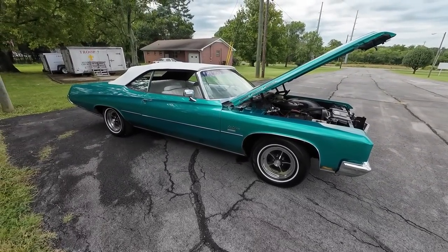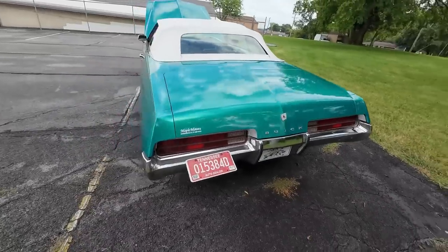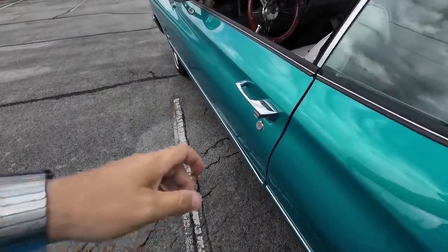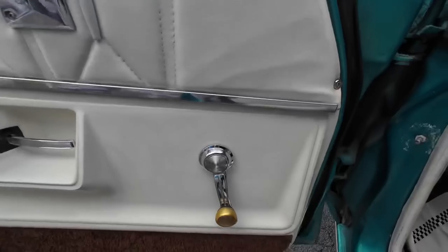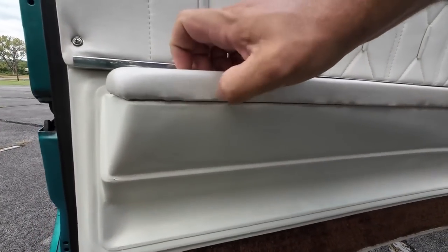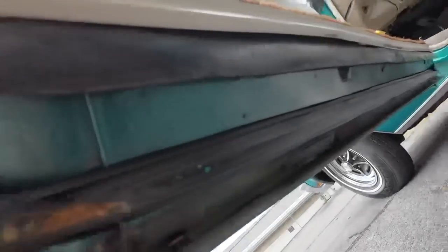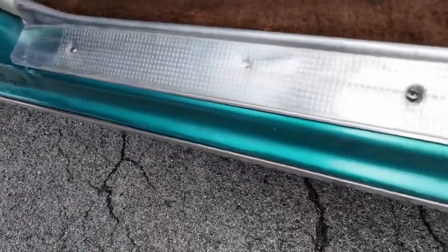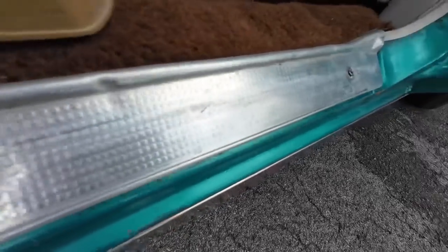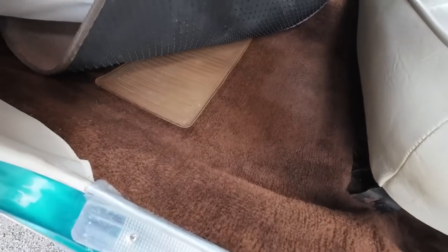Let's go ahead and check out that interior. Door panel on this one. Little stuff there. You got some dents in the little trim plate here. So when you open the door, little chips. And the carpet in this one, let's look at it. Yeah, it looks all right.